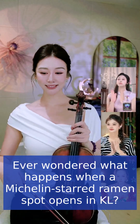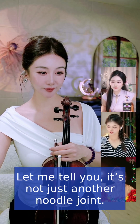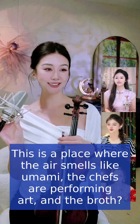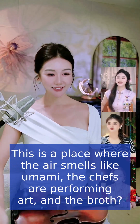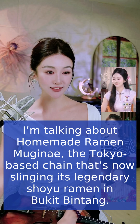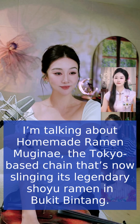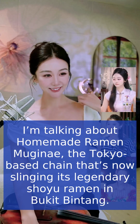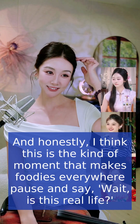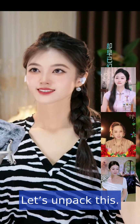Ever wondered what happens when a Michelin-starred ramen spot opens in KL? Let me tell you, it's not just another noodle joint. This is a place where the air smells like umami, the chefs are performing art, and the broth? Oh, the broth is a masterclass in patience. I'm talking about homemade Ramen Muginae, the Tokyo-based chain that's now slinging its legendary Shoyu Ramen in Bukit Bintang. And honestly, I think this is the kind of moment that makes foodies everywhere pause and say, wait, is this real life? Let's unpack this.